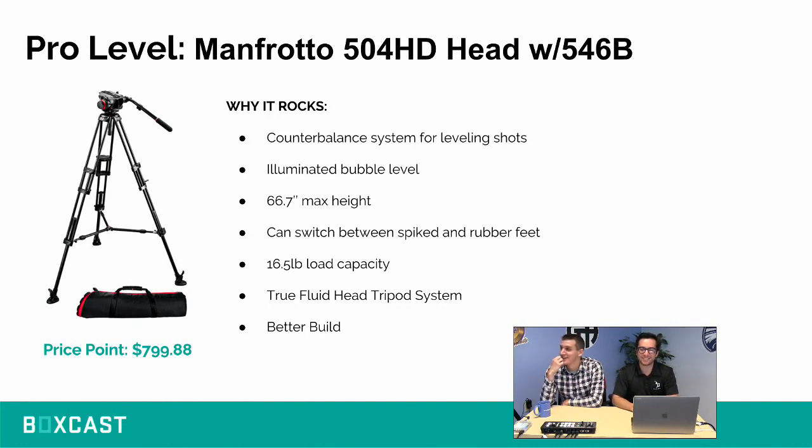Right, so you're asking why, essentially, would it cost $800? And really what you're paying for is the counterbalance system of leveling shots, and a better fluid head tripod system. Essentially what that means is there's like a fluid ball in the head of the tripod right here, which lets you pan and tilt super smooth, and you can actually control those settings with knobs where you can adjust how fast, how slow you want. Yeah. And essentially it's like having manual settings on a tripod.